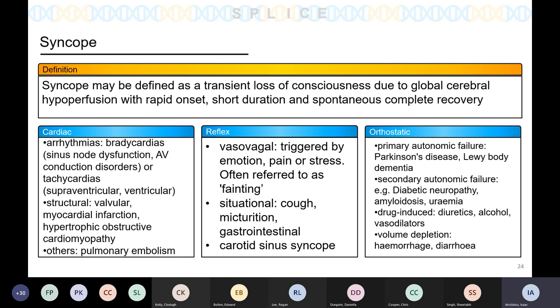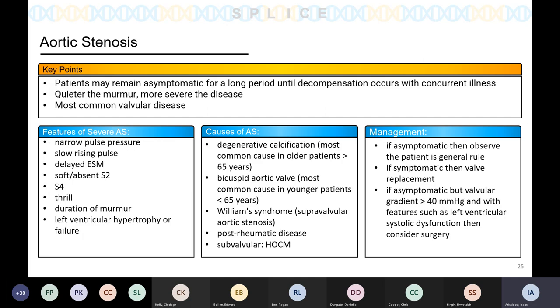I wouldn't worry about it too much, but it's quite common to see orthostatic hypotension. So basically, if patients start presenting with this, you need to measure their lying and standing blood pressure. A symptomatic fall in systolic blood pressure of greater than 20 or diastolic greater than 10, or a decrease in systolic blood pressure below 90, is considered diagnostic for orthostatic hypotension. But anyway, we'll move on to aortic stenosis.